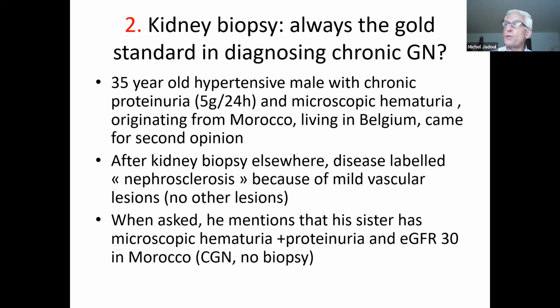Now, the biopsy is, of course, very important. Is it always the gold standard in diagnosing a glomerular disease? I think the answer is no. There is no test in medicine that is 100% sensitive and specific. And I will show you an example from my recent clinical practice. A 35-year-old hypertensive male with a chronic proteinuria, 5 grams a day, and microscopic hematuria. He originates from Morocco, but lives in Belgium, and comes to me for a second opinion.